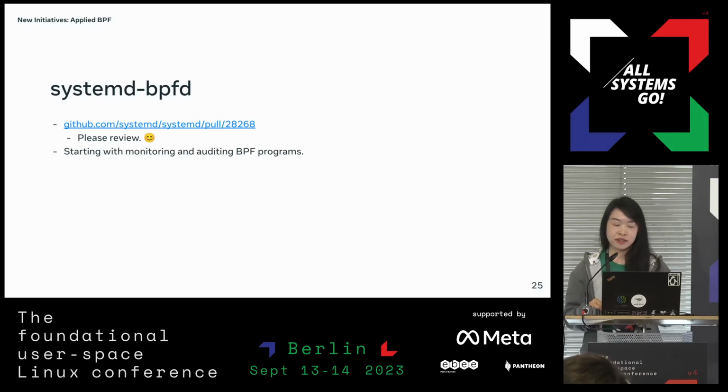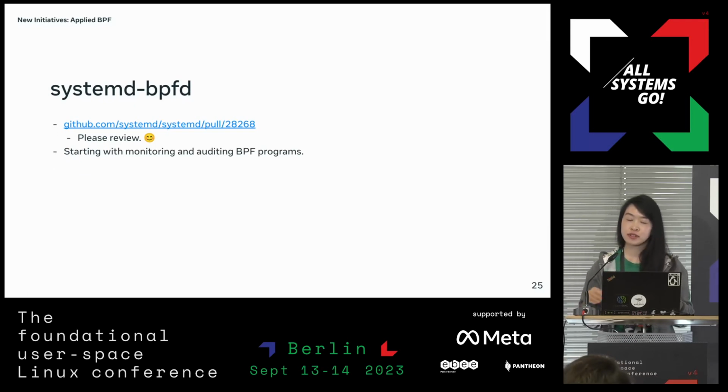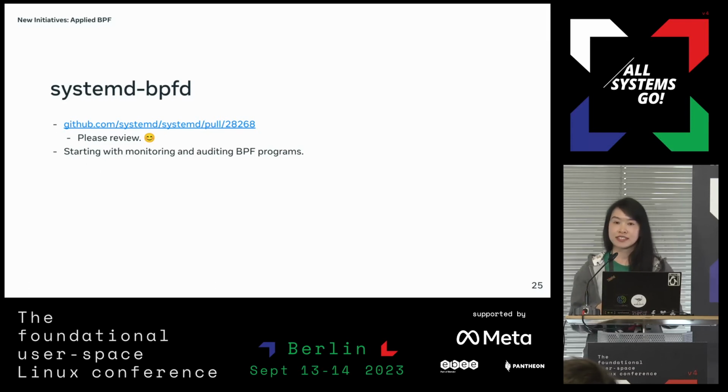So systemd BPFD. The original motivation was that we wanted to figure out how to better manage BPF programs, particularly when you attach them. How do we get the ordering right? How do we get more visibility into BPF programs? How do we support unprivileged access? Originally, we were thinking maybe we can put all that in BPFD. But it turns out that's a pretty tall order.